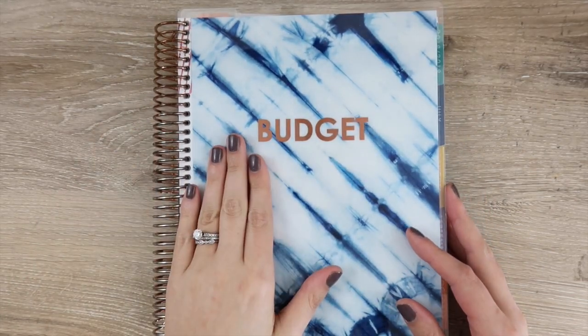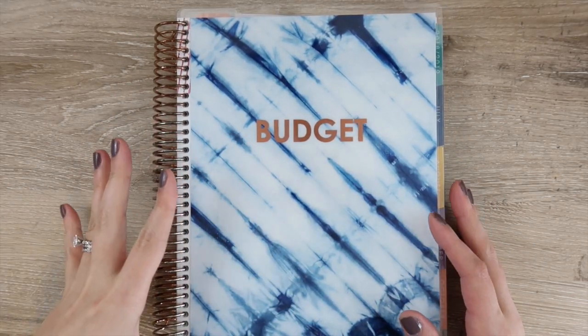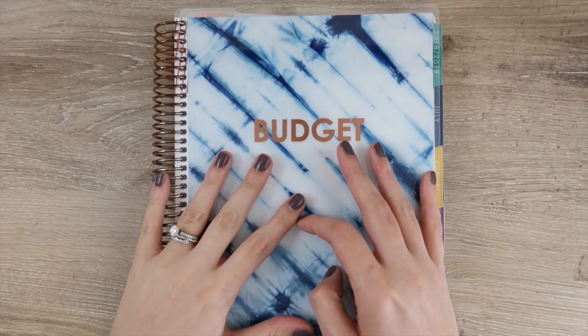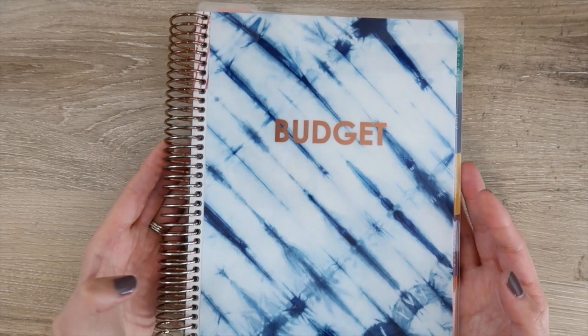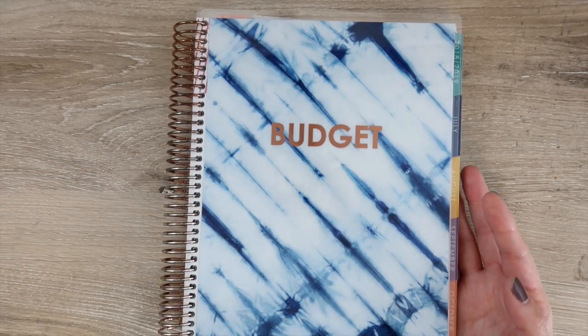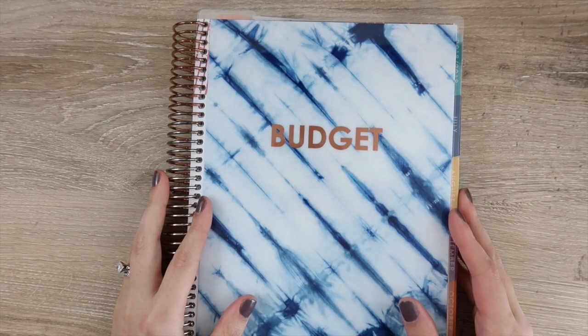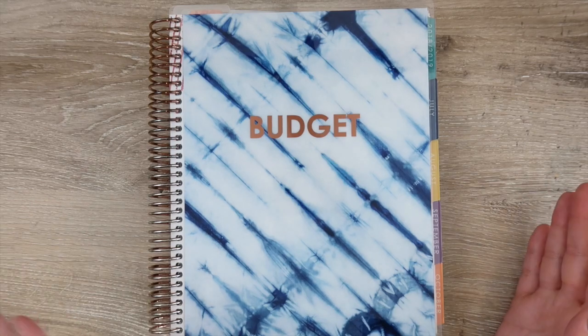So this is also the smaller version. Erin Condren has 2 different versions. This is like the 7x9, and then I think there's also an 8.5 by 11. I personally really like the smaller version just because I don't need as much room, but for those of you who may have a ton of sinking funds or a really full budget, you might want the bigger option. So it is very nice that they give you that option.